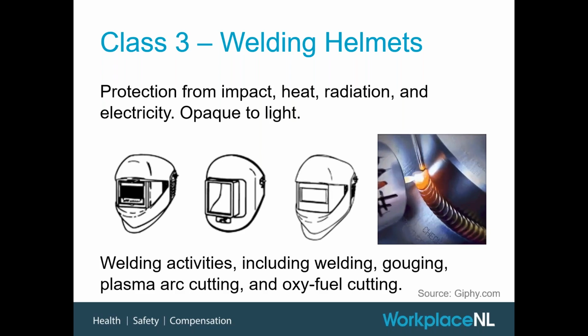So these are helmets. They cover the entire head. They're opaque to light, so when you put one of these on, if you're not welding, you're inside a cave. I have worn this stuff, though I'm not a welder. I did a weld just to see what it was all about, and I put on the gear. It's basically impossible to see out of these welding helmets, and I really do feel like welders have a very specialized set of skills.